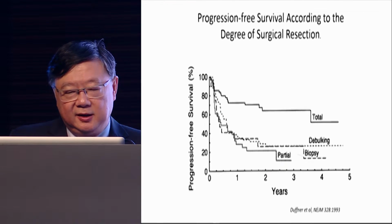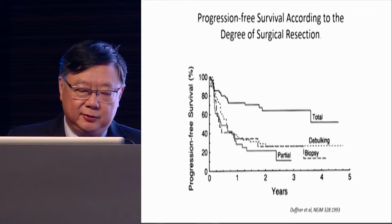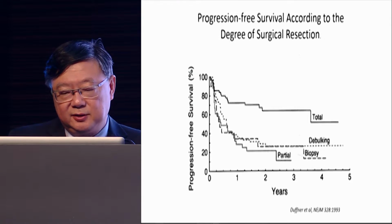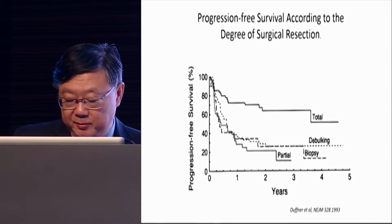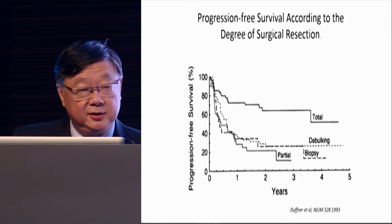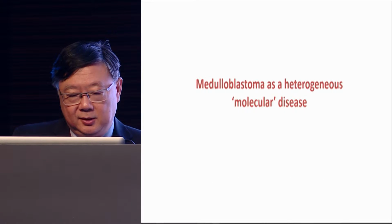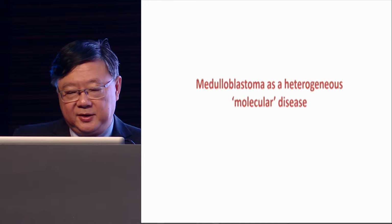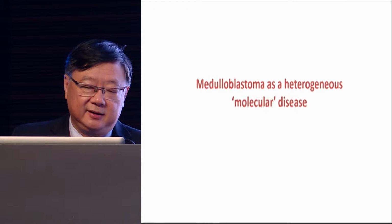looking at the graphs, and this is actually quite old, 1993, you'll find that actually if you have so-called total or almost near total resection, the outcome is always better than just leaving residue behind, whether you do a partial resection, a biopsy, or subtotal resection. Right. So, as I mentioned, it's now considered as a heterogeneous molecular disease.